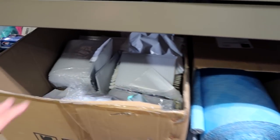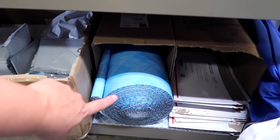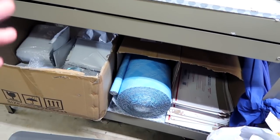And then underneath we have a great big box that has things like bubble mailers and poly bags, the Scotch Flex and Seal shipping roll I'm always raving to you guys about, and then things like the flat rate envelopes that I use the most frequently.